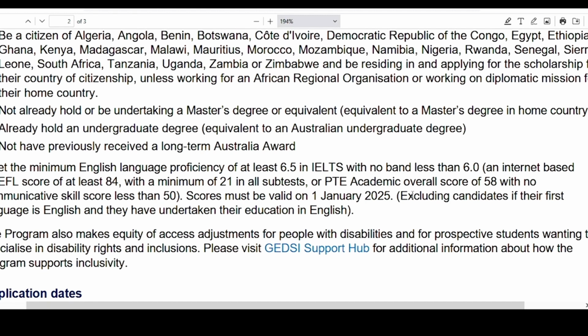There is an exemption. Now, excluding candidates if their first language is English and they have undertaken their education in English. So what that simply means is that if you have studied in English, your language of instruction where you earned your first degree, your bachelor's degree, is English, then you have nothing to worry. You will be exempted from this IELTS. I know you're happy now. So if you have studied in English and you've gotten your bachelor's in English, you should prove that to them, right? Then you are eligible. You do not need to submit any IELTS or TOEFL.